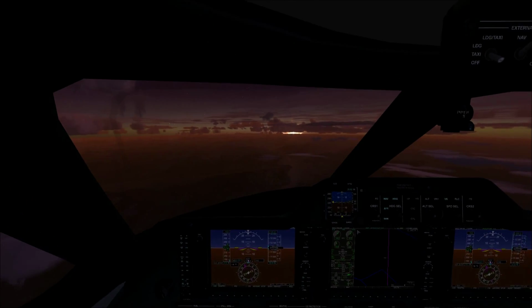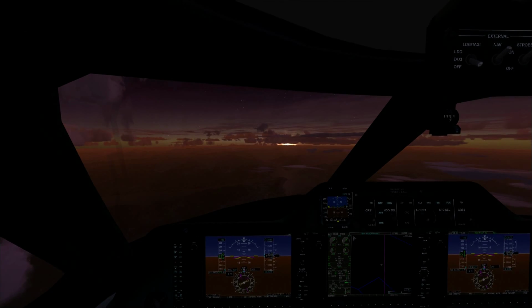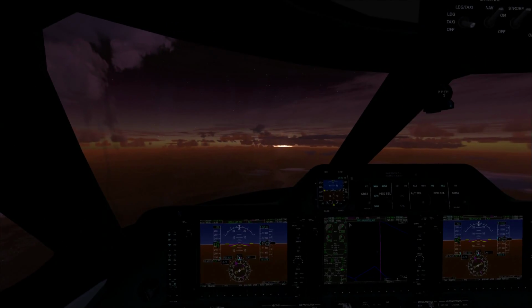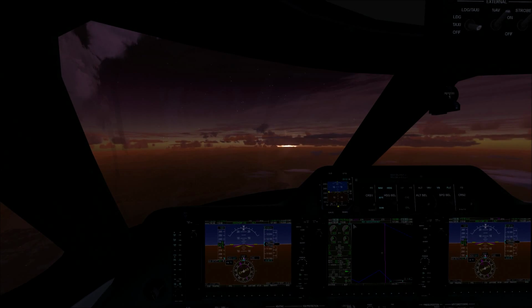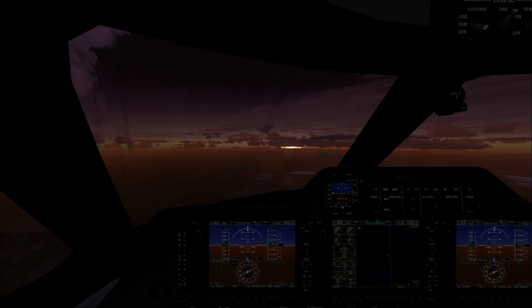Look at that fjord. Can you make that out? That is absolutely beautiful. Beautiful, beautiful. What a wonderful place Norway is. It's gorgeous looking. So yeah, cue the lift music, and we'll go into cruise mode, and I'll see you back for descent and landing. So I'll see you in a wee while.